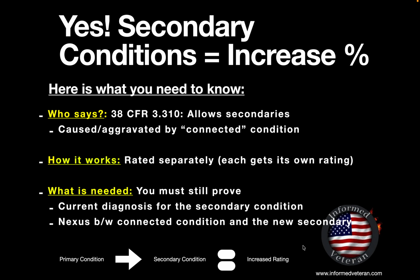So if we're using the example of lower back pain that's causing mental health, then you need to be able to prove that your lower back pain is causing or aggravating your mental health, whatever that might be, anxiety, depression, whatever it is. Let's use the example of PTSD.